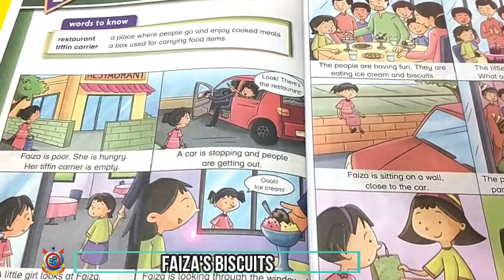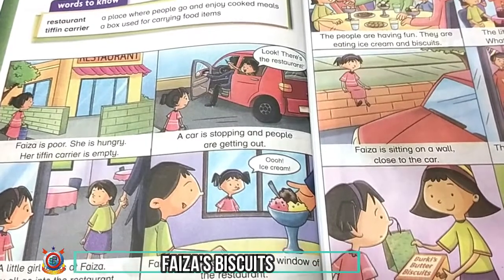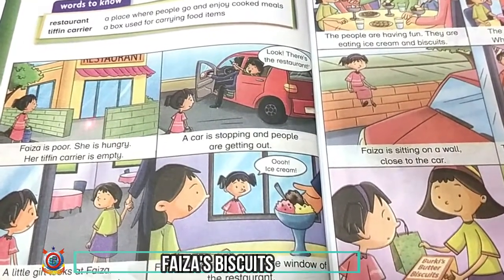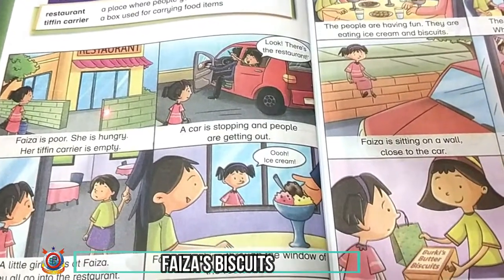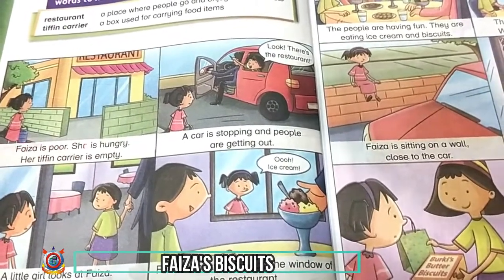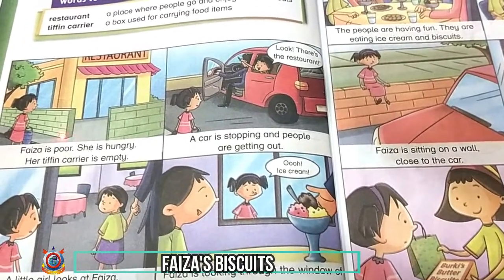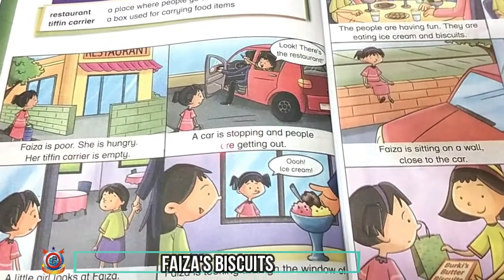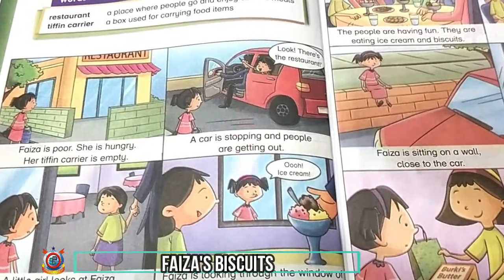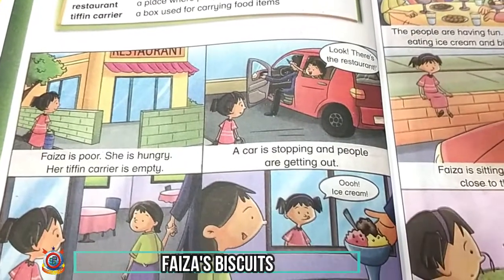You can see that it is a pictorial story. Pictorial stories are those stories which are told through pictures. Not many sentences are written here. They have written just a few sentences, and you can understand the story by the pictures. Just 3 sentences here, and only 1 sentence here. So this is called a pictorial story, a story of pictures.